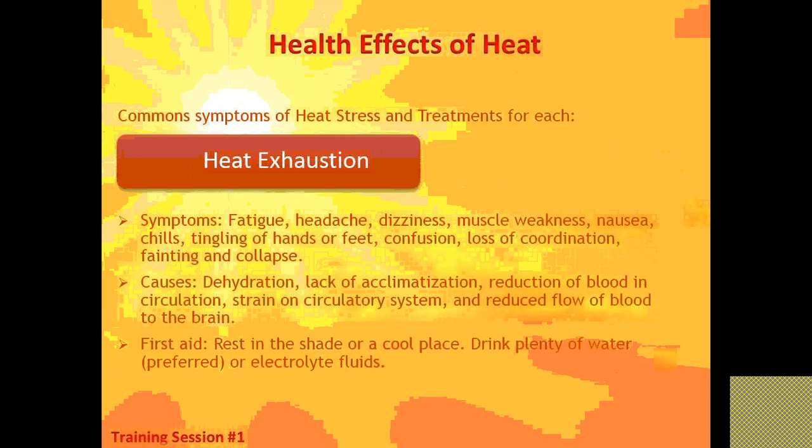Heat exhaustion symptoms include fatigue, headache, dizziness, muscle weakness, nausea, chills, tingling of the hands and feet, confusion, loss of coordination, fainting, or collapse. Causes of heat exhaustion are dehydration, lack of acclimatization, reduction of blood in circulation, strain on the circulatory system, and reduced blood flow to the brain. In order to treat, you should rest in the shade or in a cool place. Drink plenty of water or electrolyte fluids.